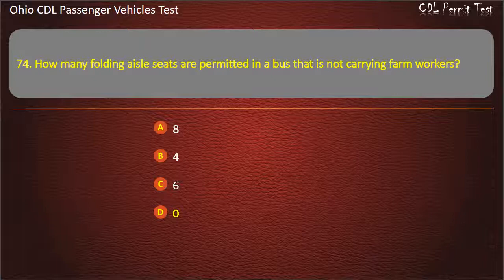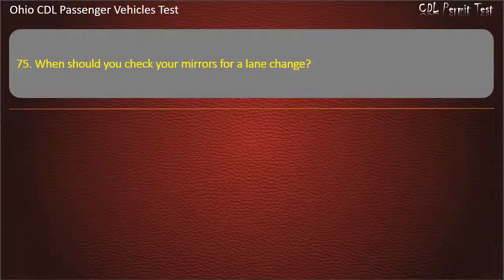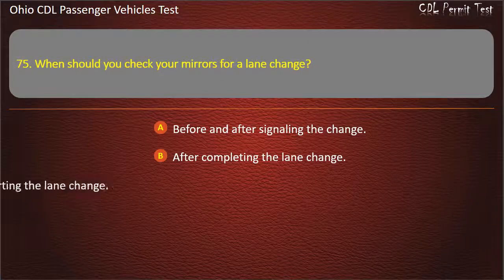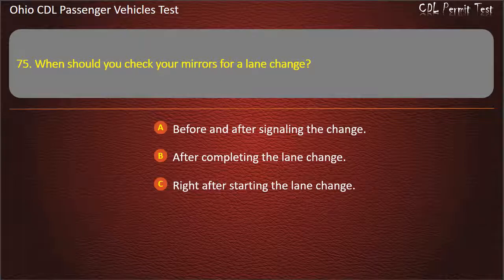Question 75. When should you check your mirrors for a lane change? Before and after signaling the change. After completing the lane change. Right after starting the lane change. All of the above. Answer. All of the above.